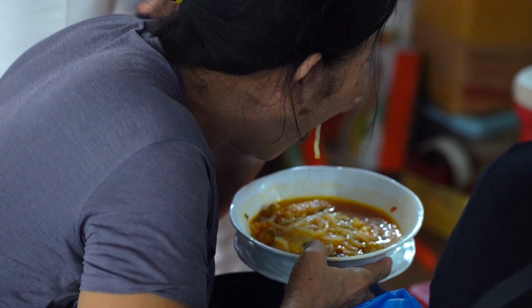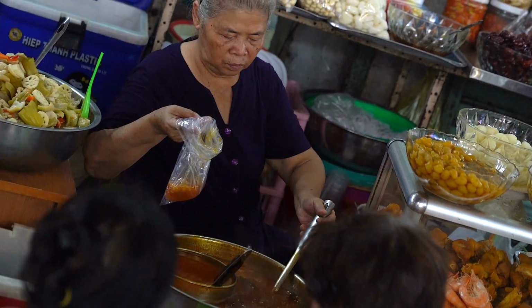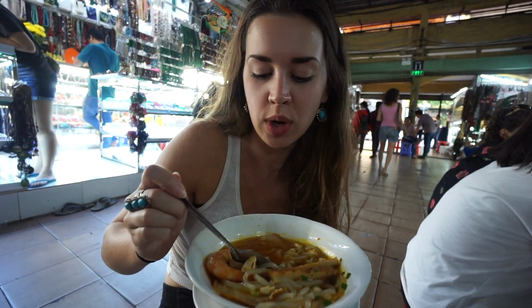So I read that this is one of the most popular slurping soups in Vietnam. The broth itself is a little bit oily and super spicy, almost like a really dense seafood or chicken broth. I can't tell which one it would be. Yeah, the noodles are great.